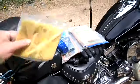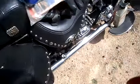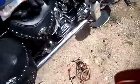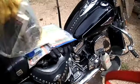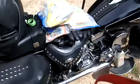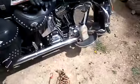This is, I think that's a chamois. I'm not sure. Bungee cords, yay. Those are the crappy bungee cords there. A hose clamp. Don't know why that's in there. And more rags with some motorcycle polish. The only reason I'm looking in here is because I can't find my suntan stuff. I need some heavier suntan stuff. I can't find it. That's what all's in there.